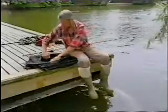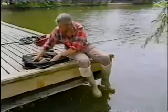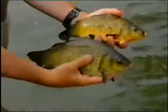Whoops. Well, he's gone in. Let's put these smaller crucians back. There's a really odd one here I'd like to show you. Put these two smaller ones back, although that's probably £1.25, £1.50, that one.